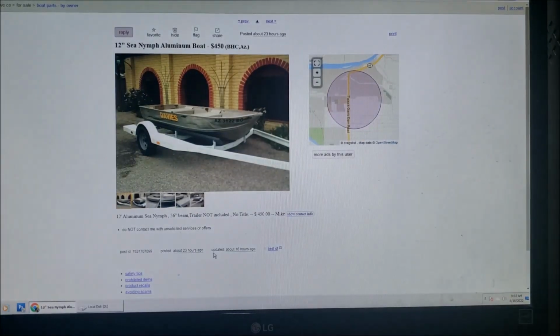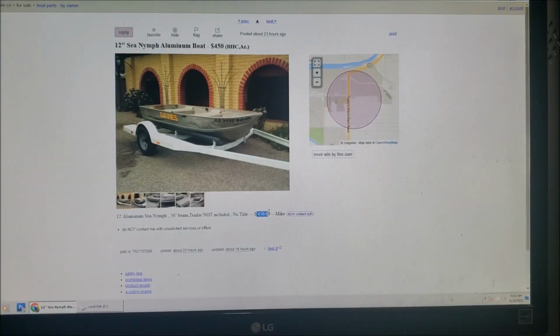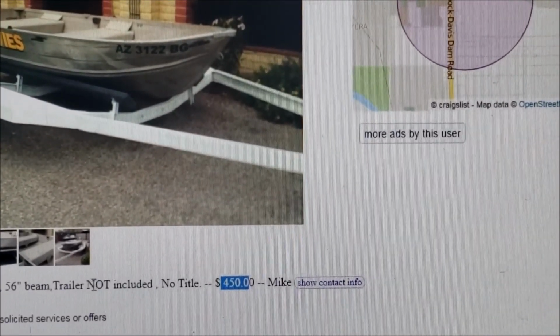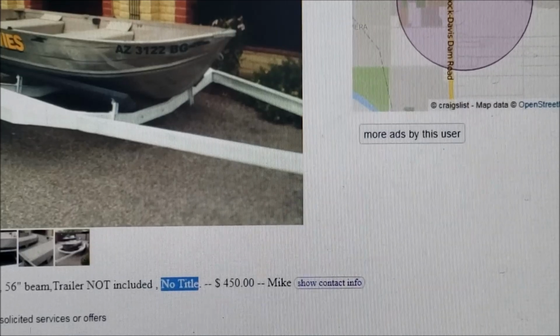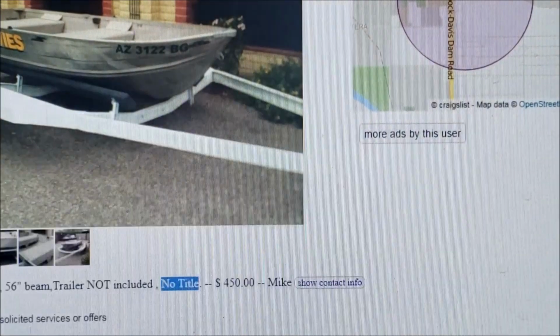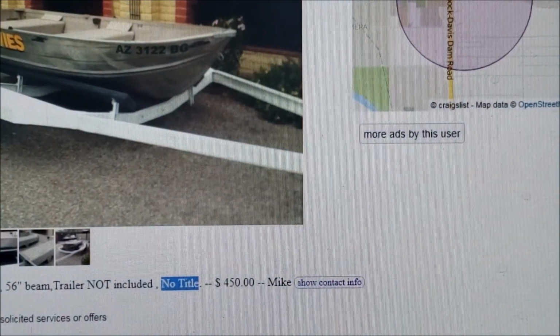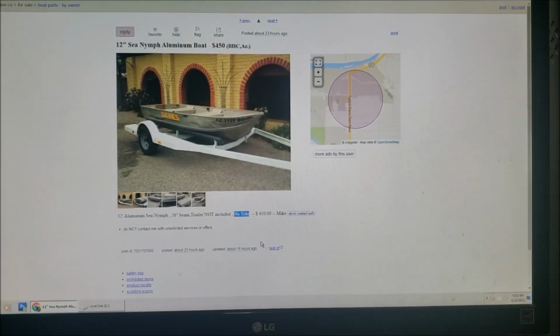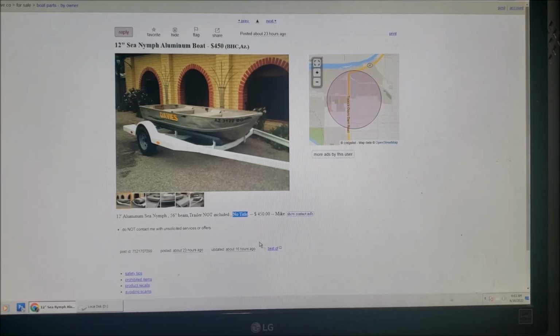This guy is trying to flip it here for $450. So I'm thinking he got it, went to the scrapyard, saw it, and was like, ooh, I could fix that and make a quick profit. Now here's the part I like. No title. That's funny because I have the title right here. So I'm interested to see how this plays out, to see if somebody buys this thing and then tries to get paperwork for it from Fish and Game, and they say, well, this thing is currently registered to a local.